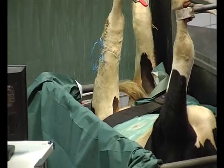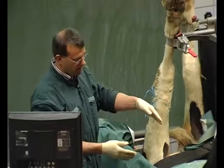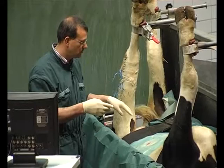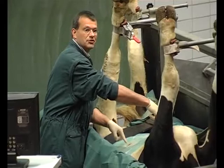Okay, now we lay down the cow in dorsal recumbency. If we work with a trailer, we mostly stay on the left side of the cow. If we work without trailer, we usually stay on the right side of the cow. So the position for the optical system is today here on the left side. If we work without trailer, mostly we insert the optic on the right side of the cow. But you are free with the position for the optic.